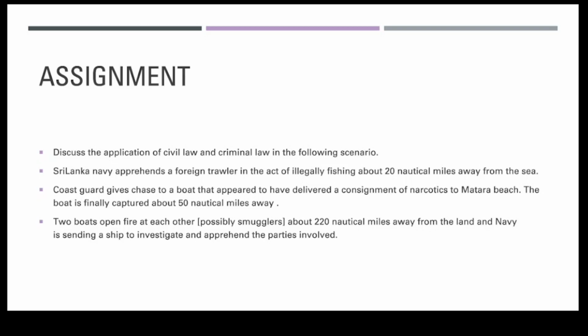How about 220 nautical miles? That means even beyond the exclusive economic zone, which is 200 miles. Can we take action? Yes, they are smugglers, so they're doing an illegal action. Yes, we can do that. Sri Lanka has a right to take action because we are duty bound to take action, because this could disturb the peace of navigation, and we are bound to protect it.